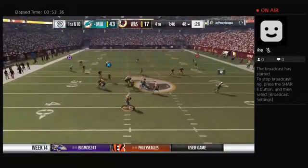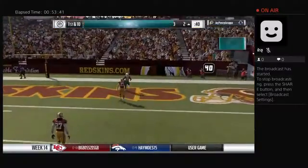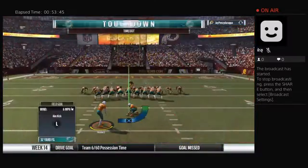Now it looks like he'll throw here. He's going to let this one go deep. And they are going to score again. Yet another touchdown as they just add to their totals.